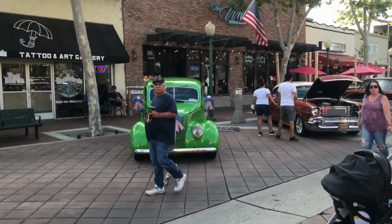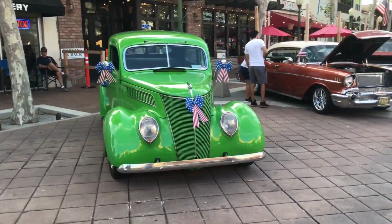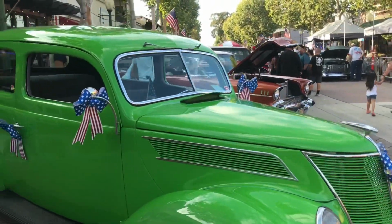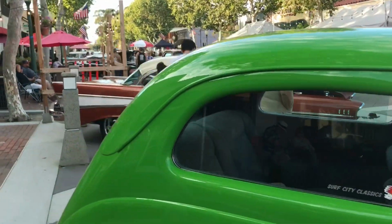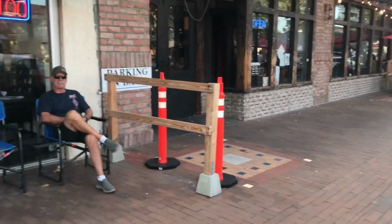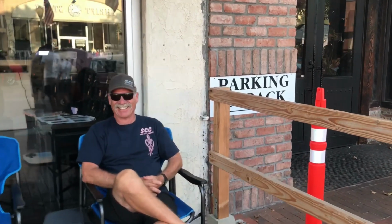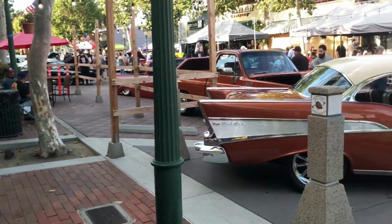Ah, there's Jerry's car. And Tanya rolled in later. He's all done up for the 4th of July. Yeah, I guess this is our 4th of July edition. There he is. How you doing, Jerry? Got the flags on there. I like the flags, yep. Not overdone, just right. Just enough.